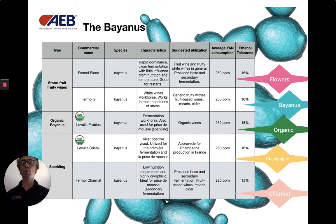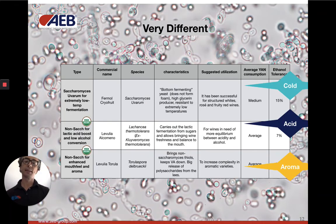Fermol Charmat with a very interesting technological characteristic of being a really good flocculant, so really good for production of Prosecco or in general sparkling wine fermented in pressurized tanks. And then the very different, let's call it very different, the Fermol Cryo Fruit, which is a Saccharomyces uvarum, like we mentioned at the beginning of the presentation. Really high glycerin production, really good in fermenting at a low temperature, low 40s, 10 Celsius.